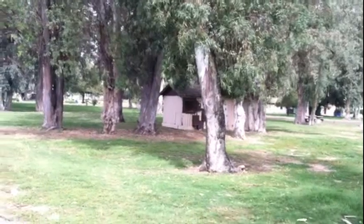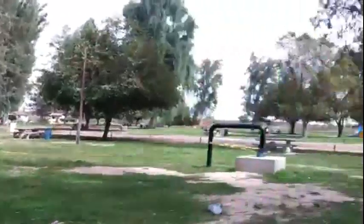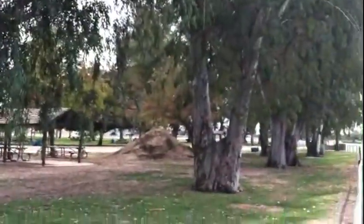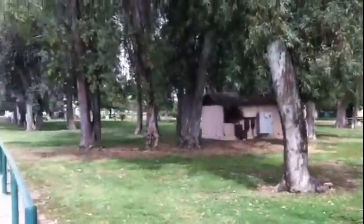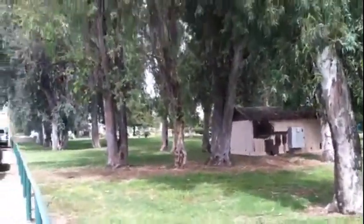Out here on Tuesday at Pixley Park. We're going to hit it up. Looks like some old homes out there and some trees. We're going to hit it up with the white GM3.